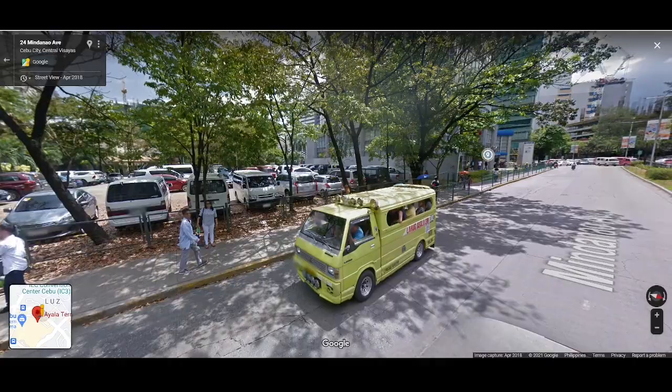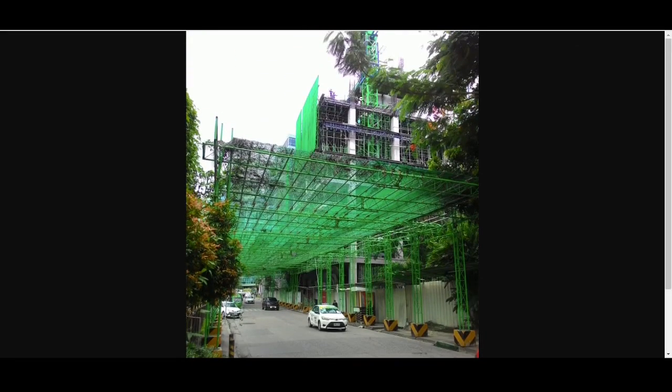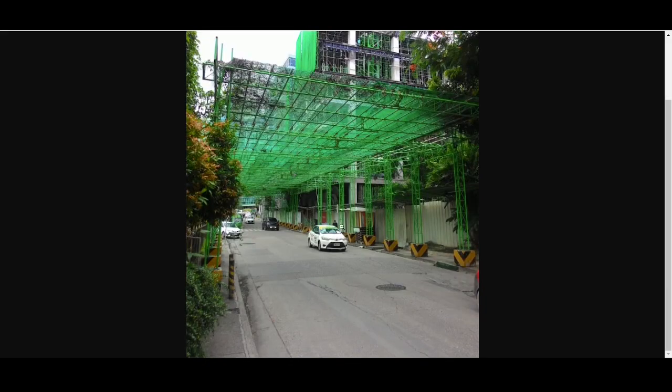And then over here, let me just show, where did my picture go? This is the building that's going up there currently. It's not seen in Google Maps. Notice how the building is really all the way up to the setback. I think they have some kind of variance, since it's really almost all the way to the sidewalk.